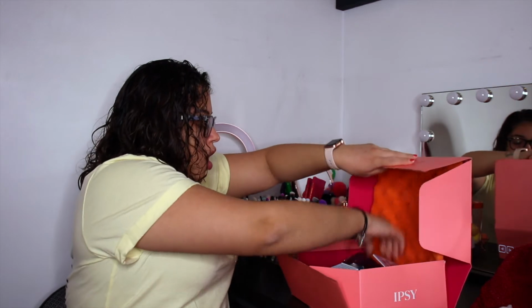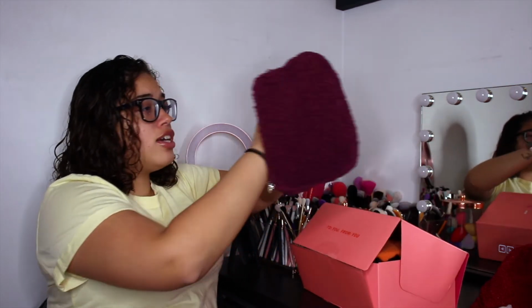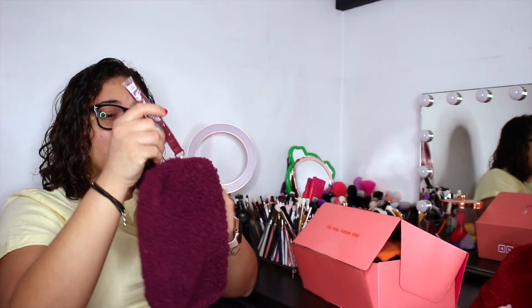Ooh, the bag is so pretty. Still has a little plastic. I'm okay with that.